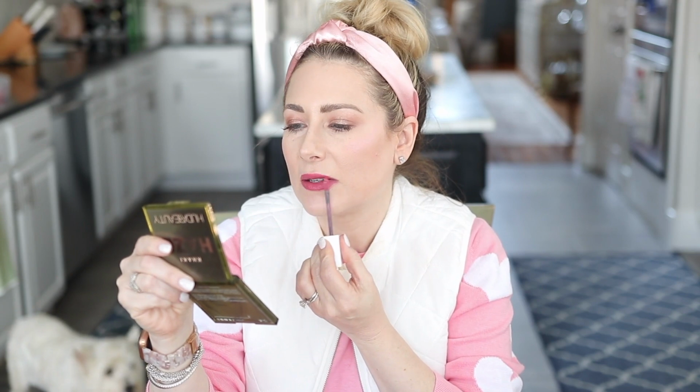Drugstore, I picked up yet another shade of the Maybelline Superstay Matte Ink. This is the shade Savant, and I will say this, it sticks on like nobody's business. Does it dry your lips out? Yes, it does. But if you want to wear a lipstick and a mask, this is the way to do it. This is probably my favorite of the liquid lip options. I really wish they would come out with some less intense shades. They really don't have much in the way of nudes or soft pinks.